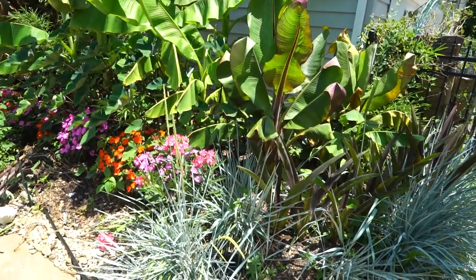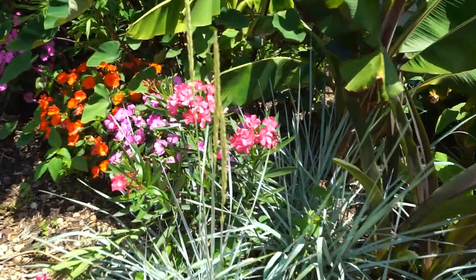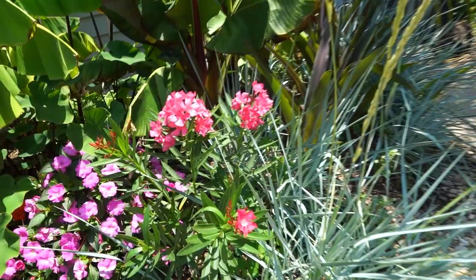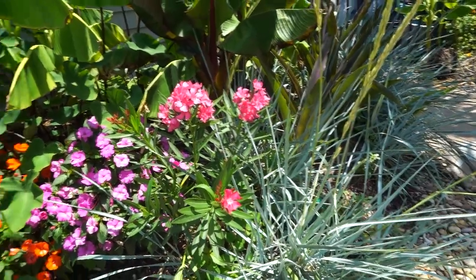Very, very big. I also popped an oleander in the ground over here. It's just an annual type, a cheap one from Walmart. I just like the color. It goes well with the dune grass. It has a nice beachy vibe to it.